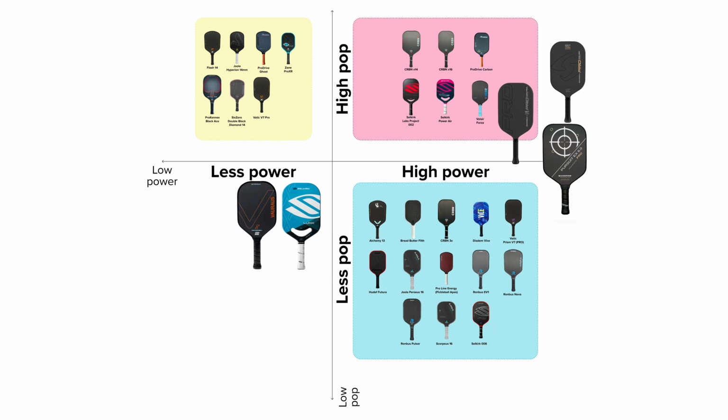So that's how a paddle can have low pop but high power. And that's what makes reviewing some of these paddles and talking about pop and power a little difficult. Now, this chart that I'm showing you is not completely ranking accurate. If you go to the upper right, that's not necessarily the paddle with the highest pop and highest power. I just categorize them into four different buckets so you have a better idea of what I'm thinking when I'm playing or explaining these paddles to you.